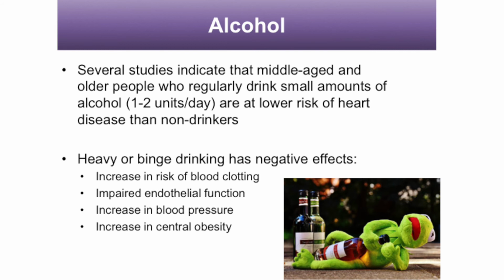If we have too much, if we go over the amount of units, or if we binge drink, so having, I think, more than 6 drinks at one point in time, what it can actually do is the opposite. It can have a negative effect on cardiovascular disease. So it increases the risk of our blood clotting and impairs the endothelium function. The endothelium is the cells that cover your blood vessels. If we impair or damage them, then the fat and cholesterol can infiltrate the cell walls easier. It also can increase our blood pressure and increase central obesity. So potentially it does have a negative effect if we overdo it with alcohol.